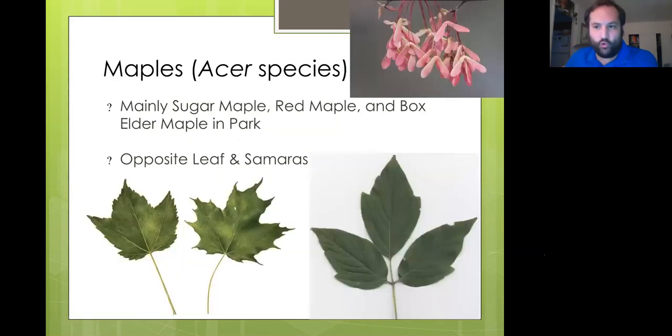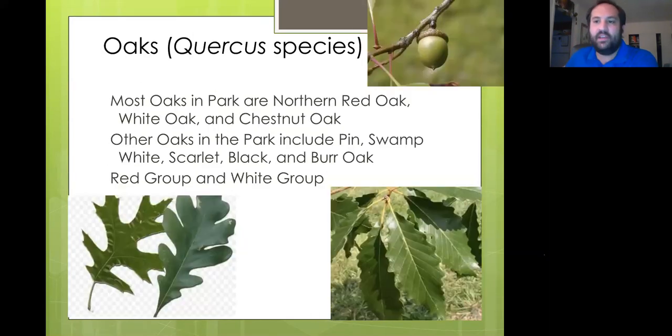The red oak group, which again is more pointy, there's a red oak group and then there's a white oak group, oaks that are more closely related, and that's also something I'm going to mention later as it pertains to a certain tree disease. Other oaks in the park, we also have pin oak, swamp white oak, scarlet, black, and bur oak. And again, those red and white groups, which I'll get into as needed. Next one, please.